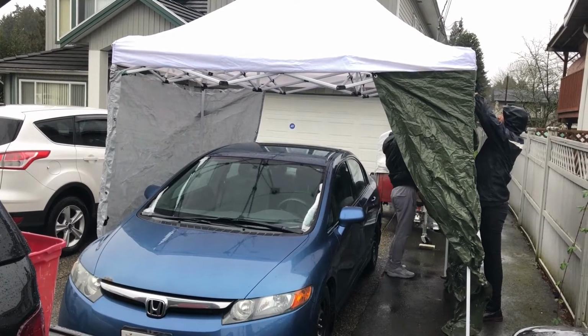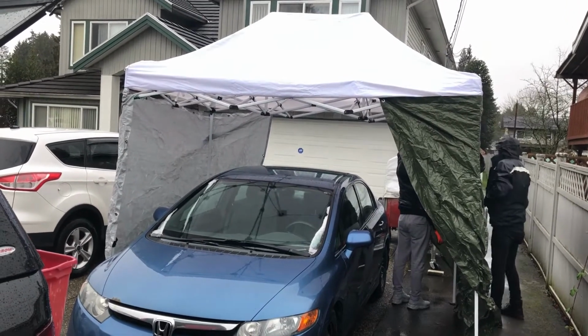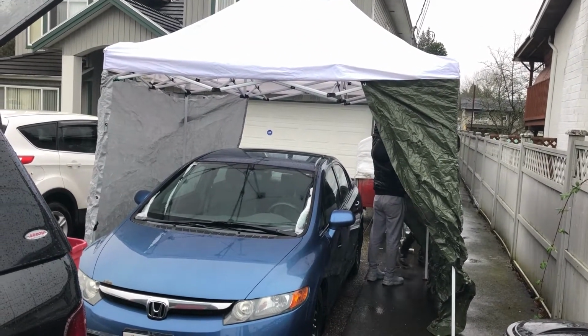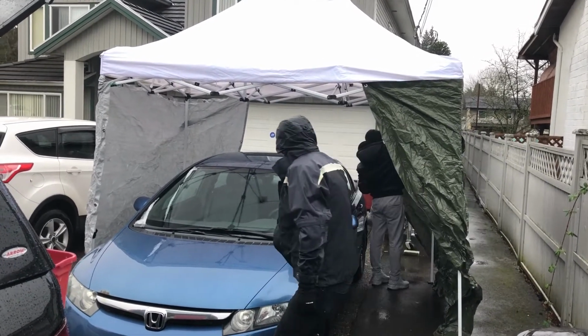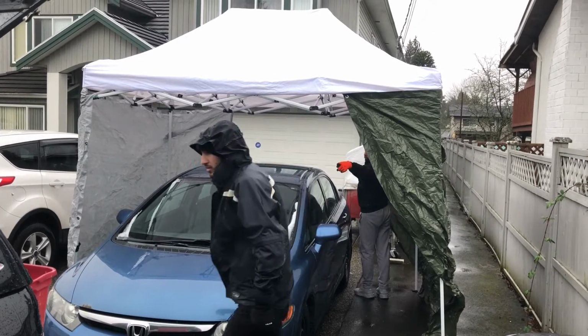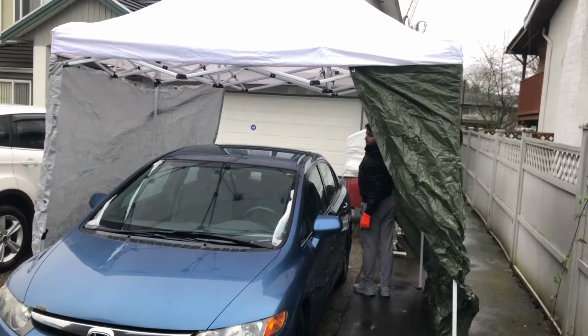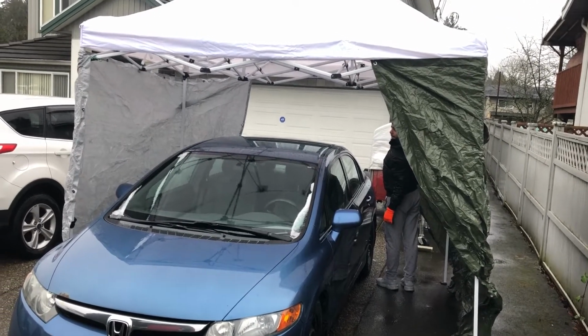As you can see, whether it's rain or shine, we have just reached the customer's location. We have set up our tent so that our technicians are protected from the weather. We're going to be starting the work on this job. On this client, it should take at least 3 to 4 hours. There's some mold in the car as well.